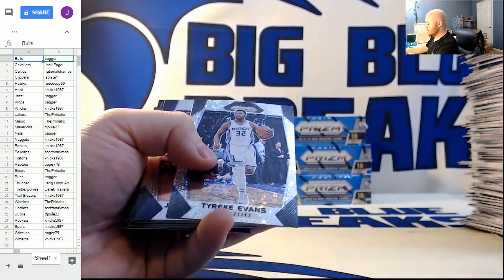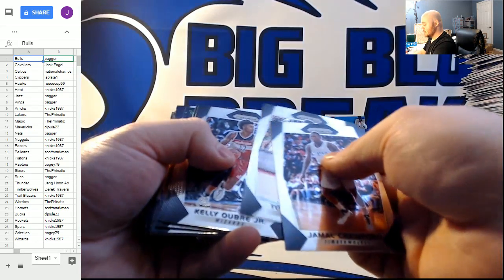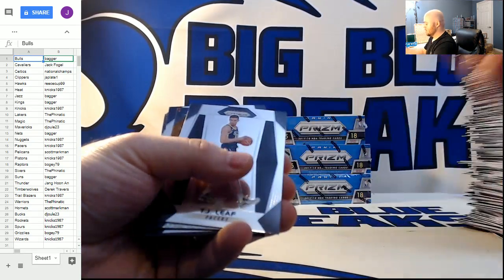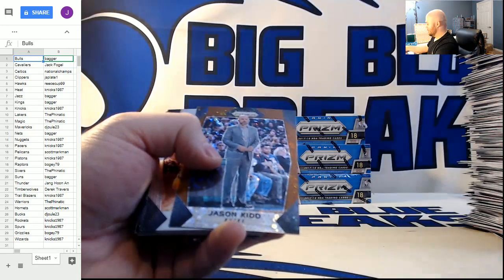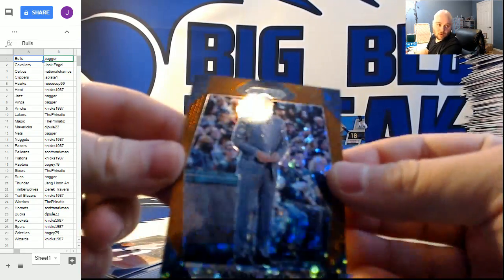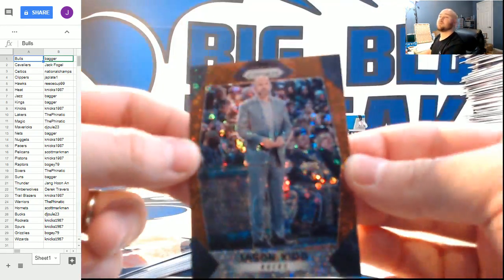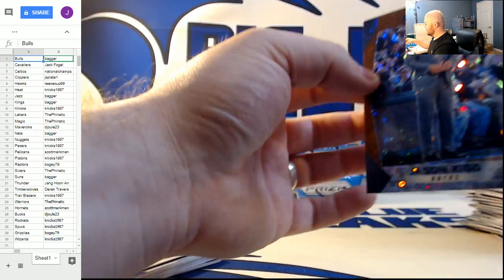Terrence Ferguson, rookie. Silver, Tyreke Evans. We got a bronze coming up. Be a rookie. Give us a rookie. TJ Leaf, rookie. Nope. Jason Kidd for the Milwaukee Bucks. Silver or bronze number to 20. Who got the Bucks? Julian. Julian with the Bucks, number to 20. It's a nice hit.